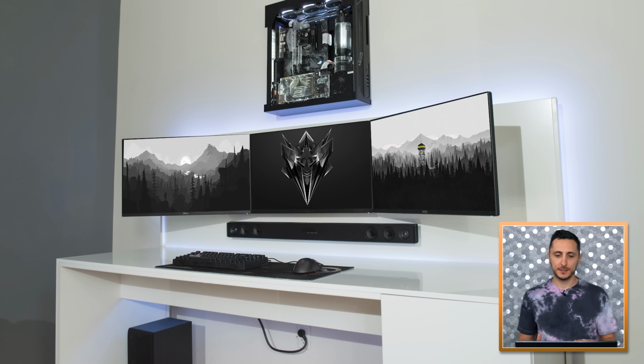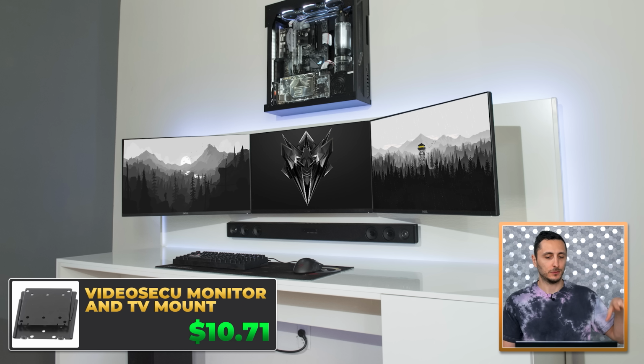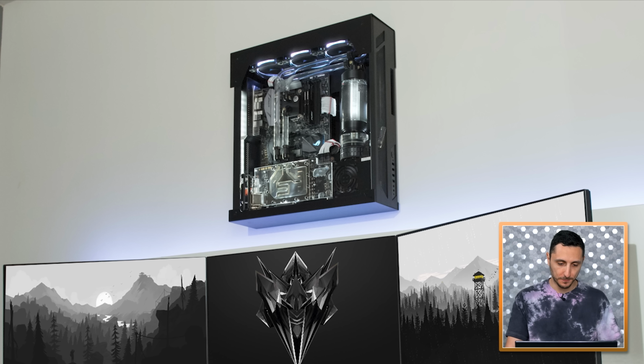If I had to guess, he probably drilled holes in the back of the side panel and installed a flat panel TV mount. That's the only possible solution I see here. It's such a clean custom loop also. I mean, a build like this definitely deserves to be admired by crucifying it on the wall like that. Do you guys know how many times I look up and admire my PC when I'm using my setup? At least 20 times a day.